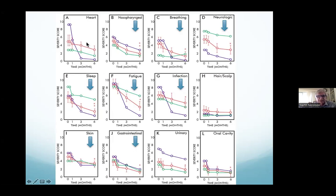So, for example, heart, nasopharyngeal symptoms, breathing symptoms, neurologic symptoms, sleep, and these are basically sleep problems: going to sleep, problems staying asleep, other sleep difficulties, and fatigue problems. I've done a lot of work on fatigue, and I showed you some of the results on fatigue. You see there's a nice reduction in fatigue with membrane lipid replacement.